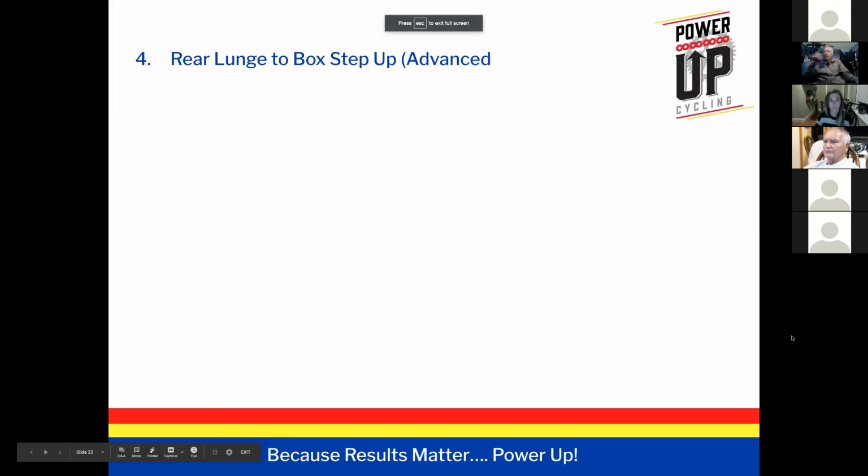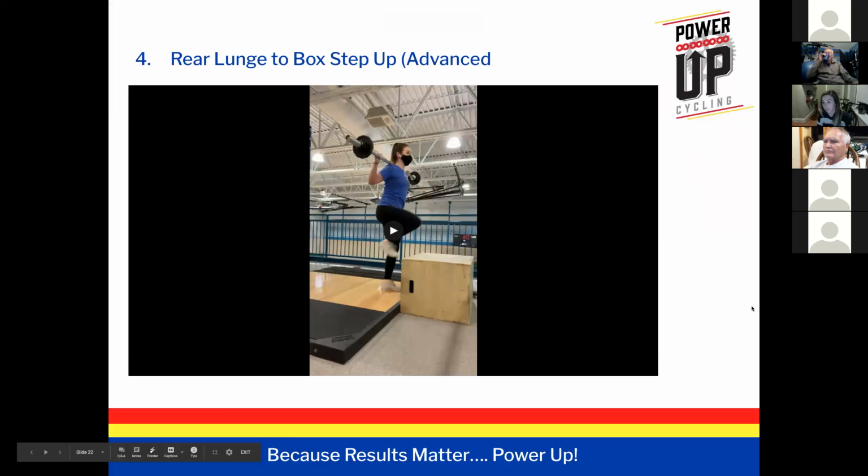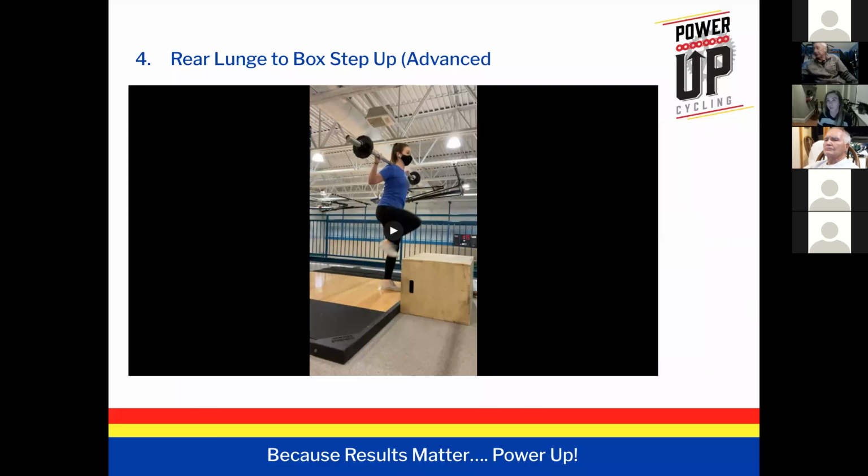Next, we have a more advanced exercise. This is something I would put into someone who's been doing strength training for a little bit. And it's a good time saver. You get a 2-for-1 exercise.